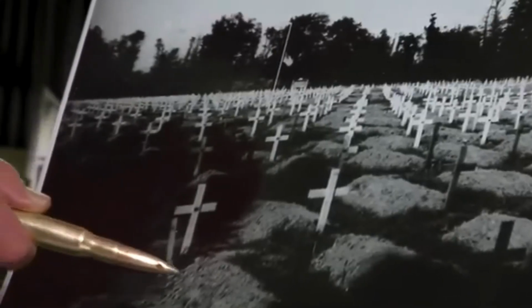Two days later, the front lines had moved past there, so our flight surgeon, Doc Milligan, took a couple of guys in a Jeep, went down and dug him up and took him to the American cemetery at Normandy. That's my buddy Ben Savage. I took that picture 40 days after D-Day.